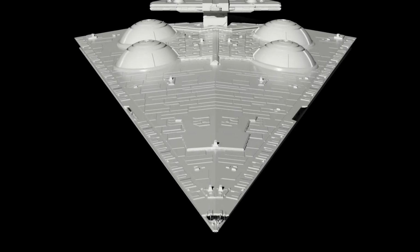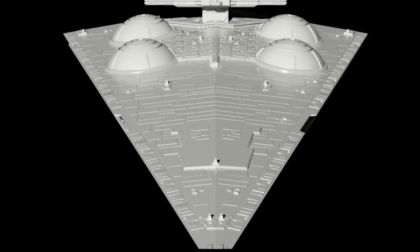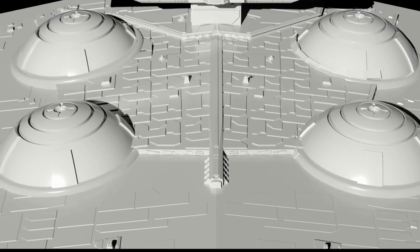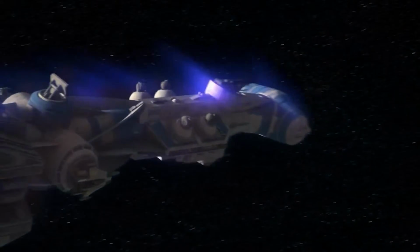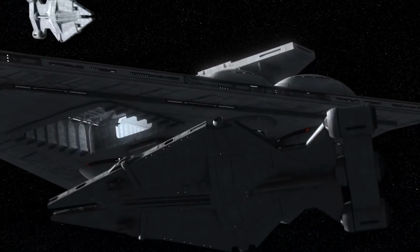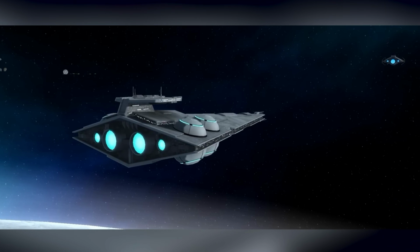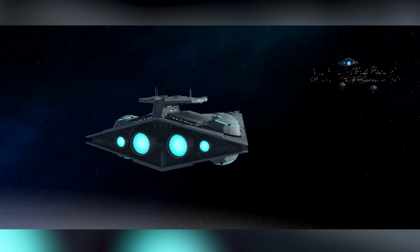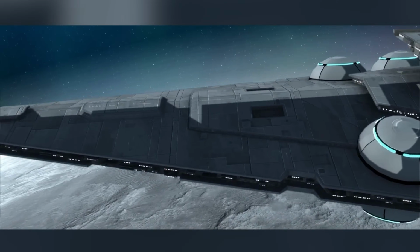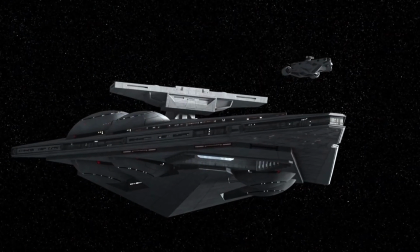Its defining feature? Gravity well projectors. Massive systems that simulate a planetary gravity field. Activate them, and ships are ripped out of hyperspace or trapped in place, unable to jump until the interdictor is taken down. This ship doesn't chase. It makes sure nothing escapes. Block hyperspace lanes, force inspections, lock down star systems, even halt traffic for scientific scans. It's a mobile, no-fly zone.